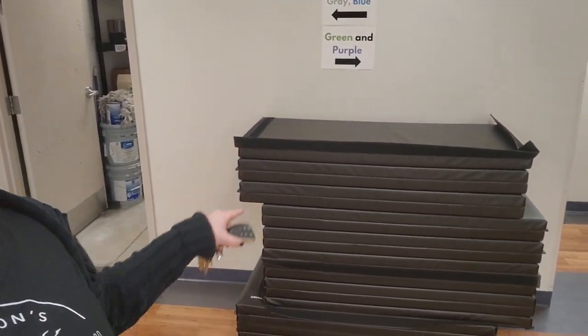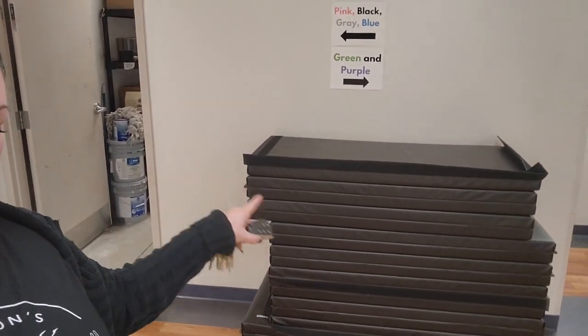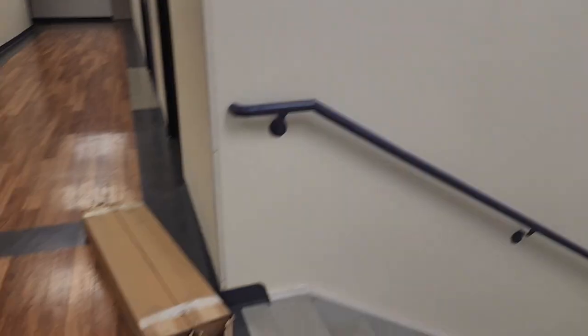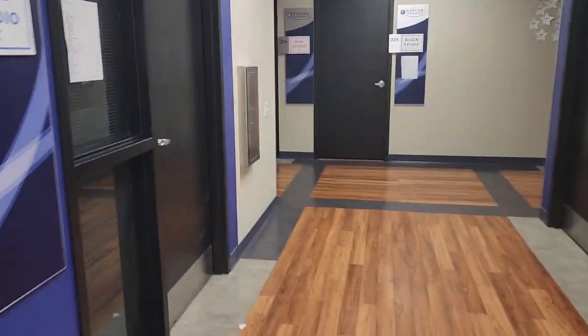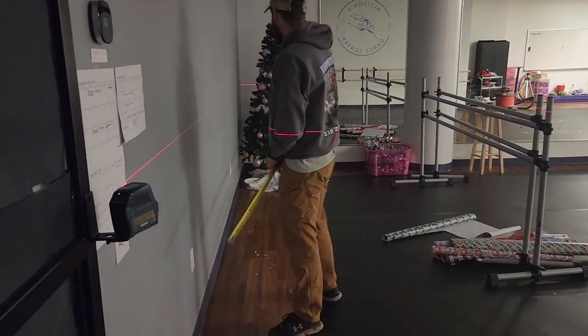We're gonna play musical mats a little bit. These are all gonna go in one studio so they match. And then those that are in there are gonna move to other studios. We have some portable bars that need to get put together. And we'll see what Josh is up to. All right, we're putting bars up.